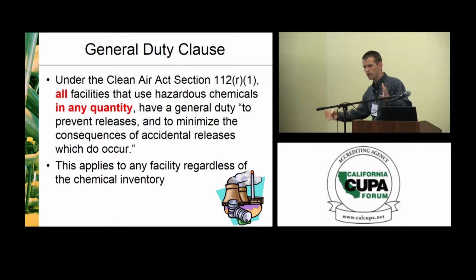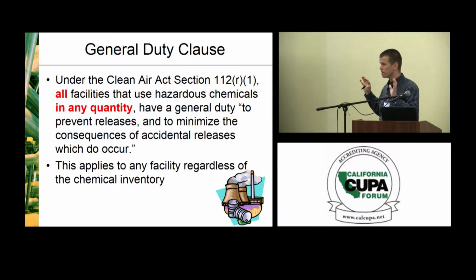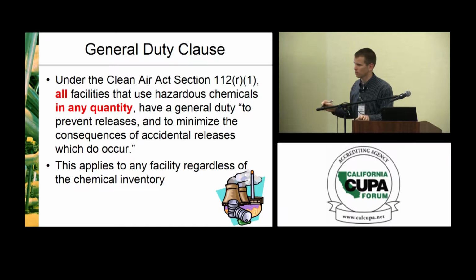So I know you guys know this, but I like to talk on the general duty clause when I give a presentation, just to remind everyone. The general duty clause states that all facilities that use hazardous chemicals in any quantity have to do it safely. Okay, because there might be the temptation, there might be some of those out there that are the less than 10,000 or maybe even right around 500-pound facilities, like, I don't have to do it, I'm too small. But really, you do have to do it.